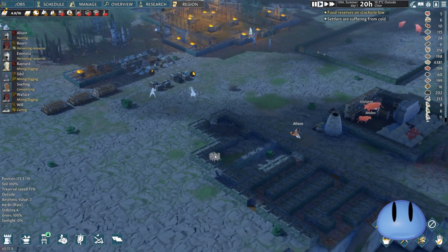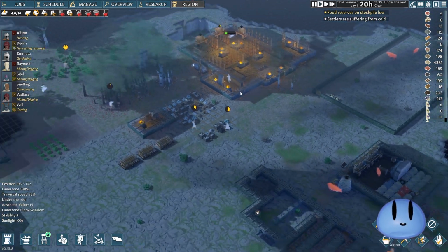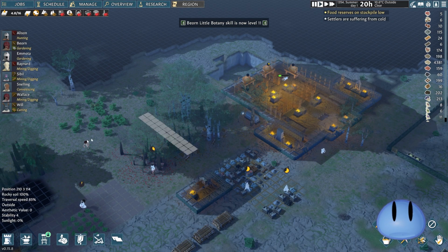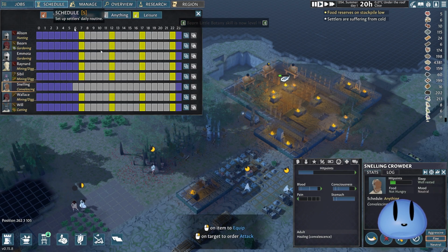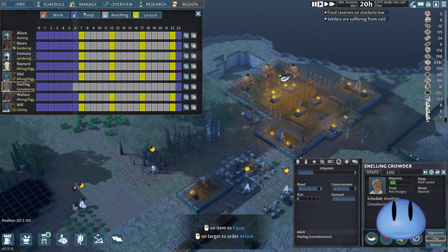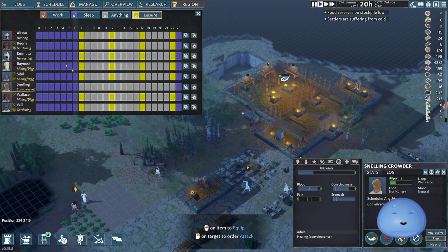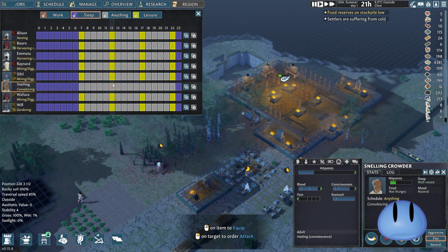All right. Fantastic. We have herbs here. Let's harvest some herbs. We'll have some herbs to heal if anyone gets injured. All right. We also have Snelling. We need to set up their schedule. So, sleep here. I know it says he's a night owl, and he probably would enjoy working through the night. You know what? Snelling? You can sleep in the day.